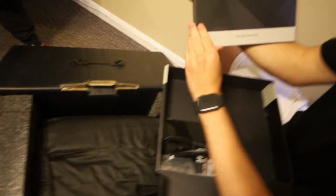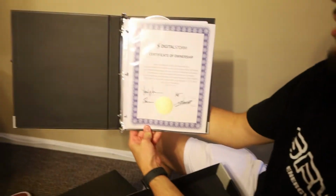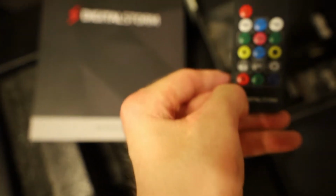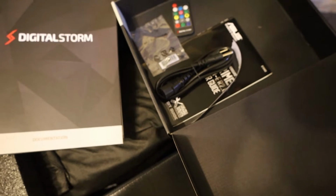Yo, a little binder? Certificate of ownership from Digital Storm. Oh. Hold on, here it is, boys. Yes, sir. It's all mine, this is officially mine. This man's got a remote for the LEDs in the computer. What? And I'm gonna get a USB with some sort of extra software just in case. It's a recovery USB for the whole thing.